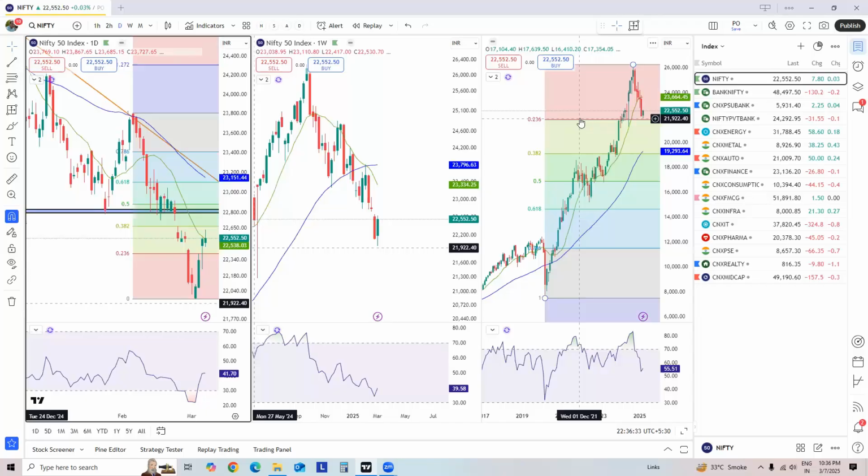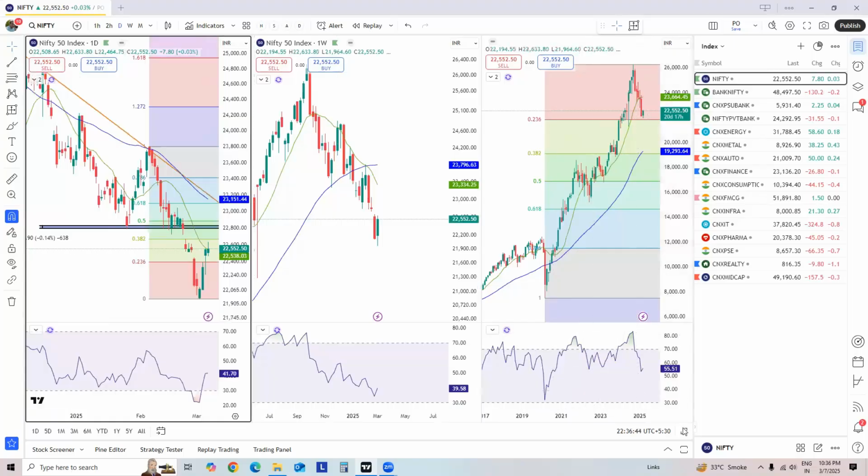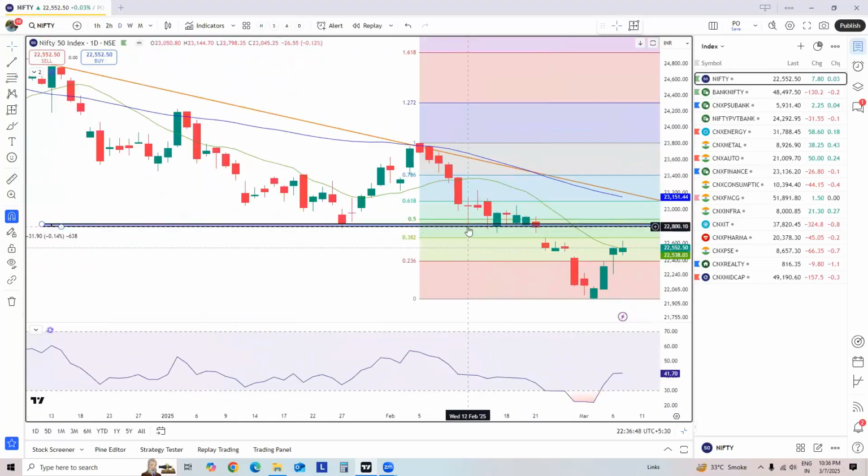And just to understand, this should be just a pullback. This is not a trend reversal as of now. And important, stiff resistance has still not been hit, and it might get hit somewhere around in the zone of 22,800 and 22,900.